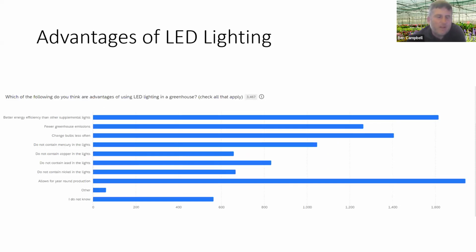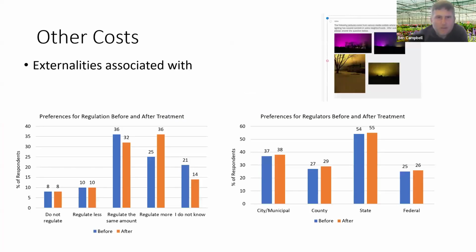And I think people see that if you're doing this, that you can have year-round production, which means that it will help with either lowering prices where they're buying the product, or help with food scarcity or food security. So again, there are some benefits that people outside of production think are there for putting LED lights in greenhouses. So again, there are some positive things happening, but it only takes some small things to turn the tide against you.